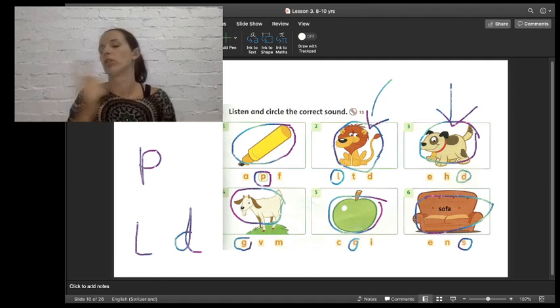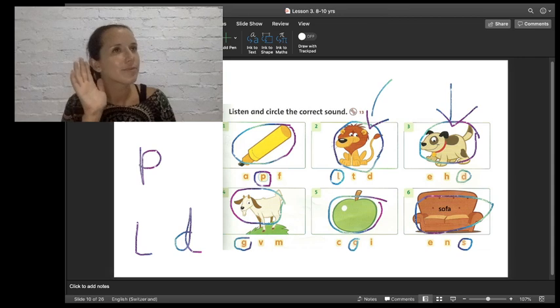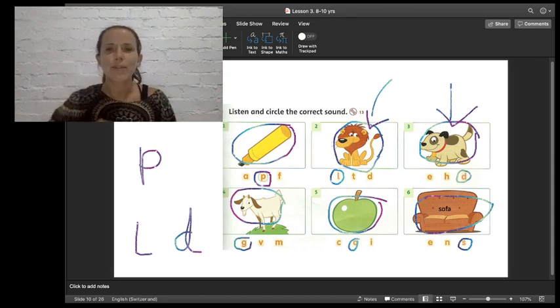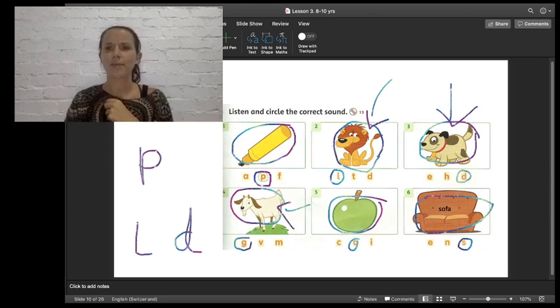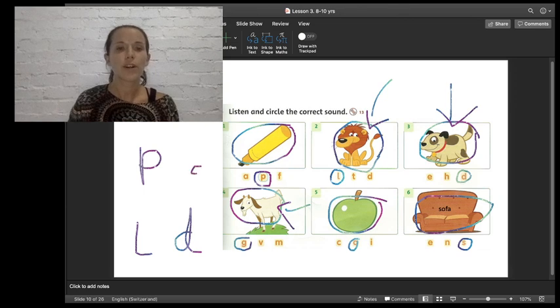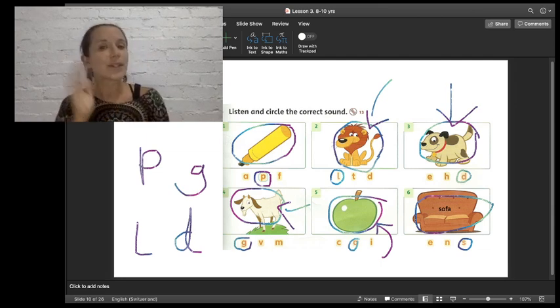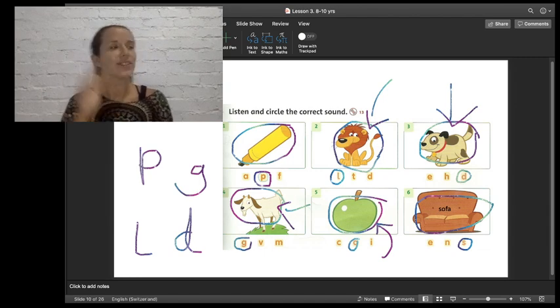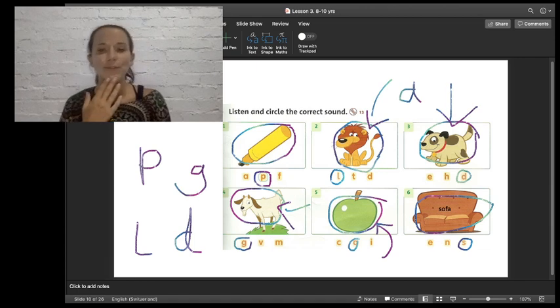Meow. No. Yes, Catherine. A dog goes woof, woof, woof. Great job. What about this? What is this? This is a goat. G, g for goat. Good job. What about this? What is this? An apple. This is an apple. A, a for apple.